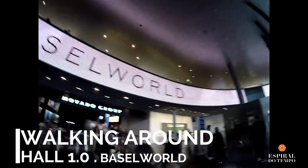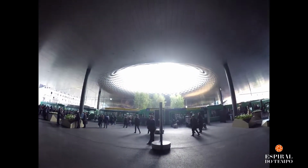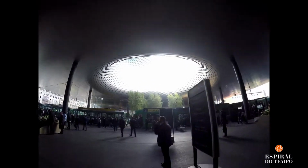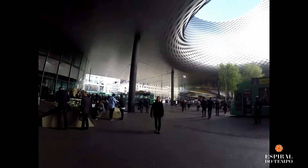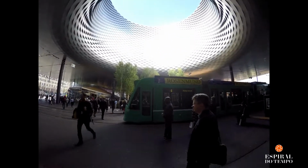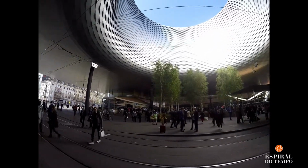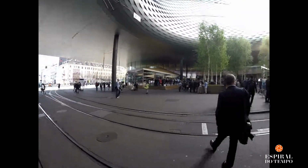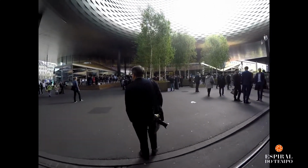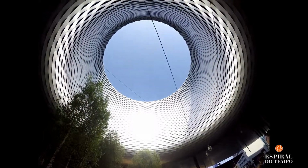Okay, so we're out of the press building and the press room onto the main square with the iconic opening. And also the traditional trams from Baselworld. Traditional tram stop, 6 and the 14. Basel is one of the cities in Europe with the biggest tram public transport, covering the whole city. Here's the opening. It's fantastic.